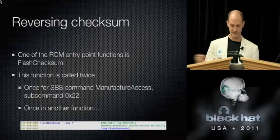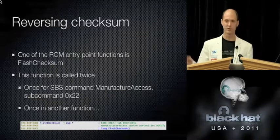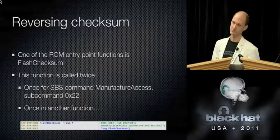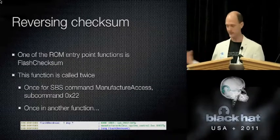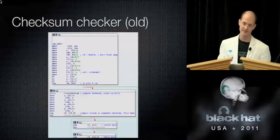So one is to a function I hadn't looked at yet, and one was to one of the SBS commands that aren't documented. But I did see somewhere on some forum someone said that it was supposed to return the checksum. That makes sense. It doesn't return the checksum for me, so I looked at this other function that I had never looked at before, and you can look at it and see exactly what's going on.